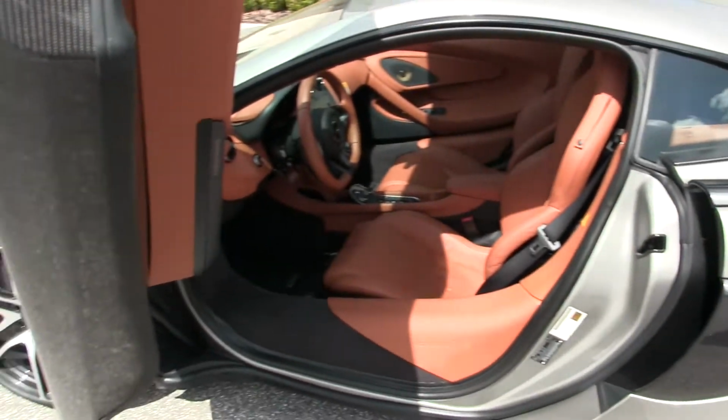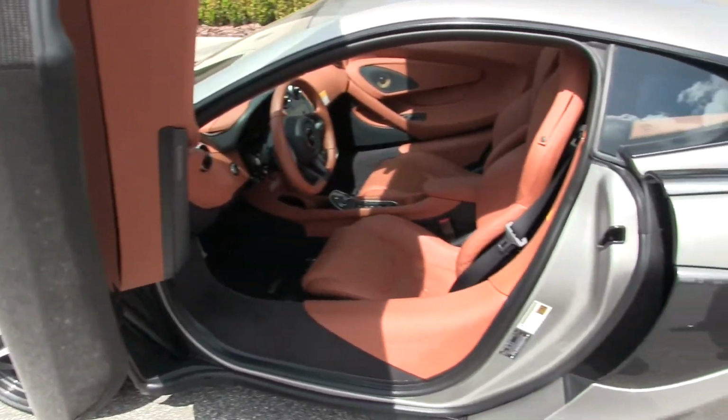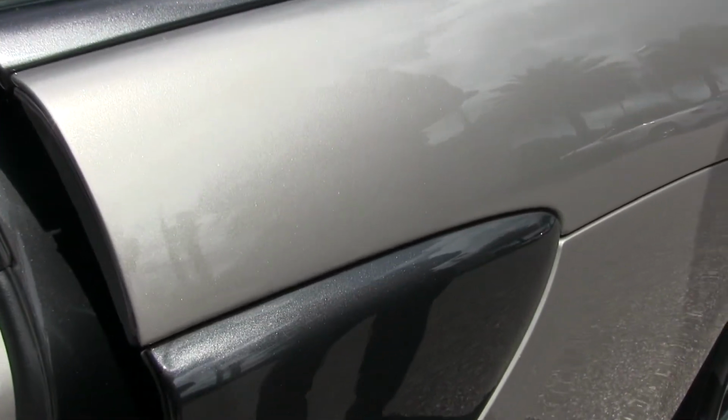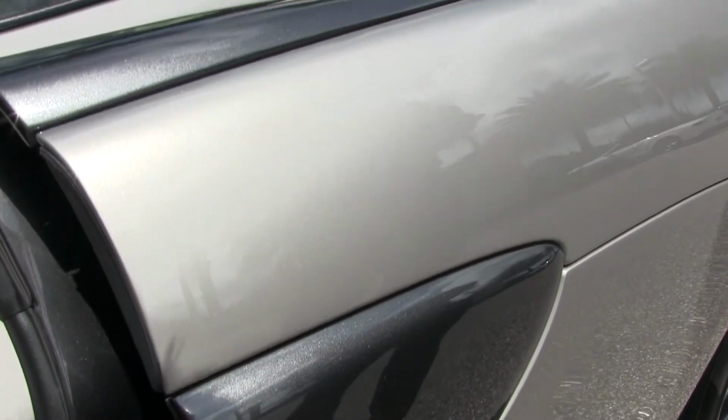An amazing machine. The finish on the car is a new color called Blade Silver, over a saddle tan hide, and it is very beautiful inside as well as out.